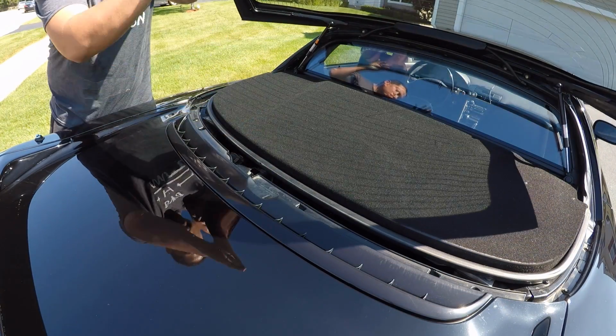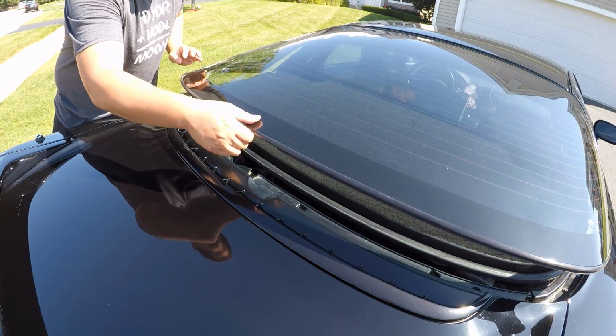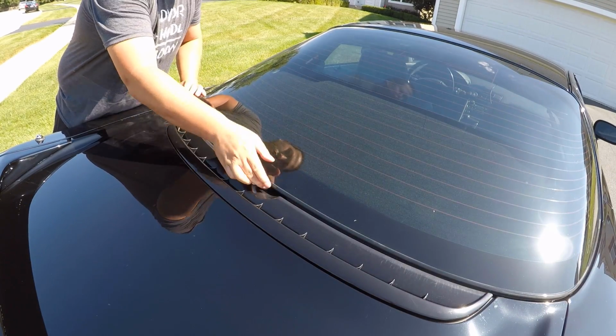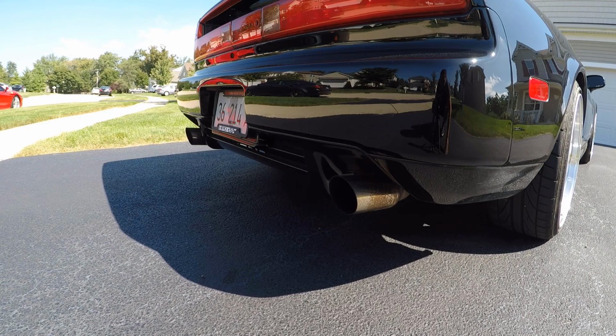Now, a little quirk to this car that a lot of people don't know is the fact that when you close this, since it's pushing down so much air, it's actually not easy to get locked. See, you have to actually really slam it to get it closed. Now, I'm sure you guys want to know how this sounds.